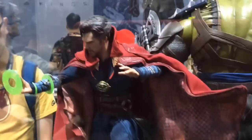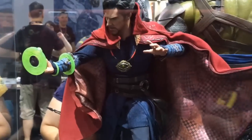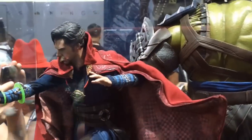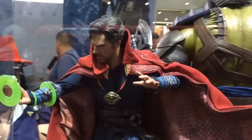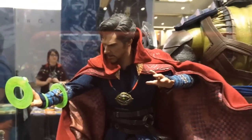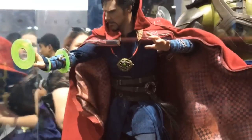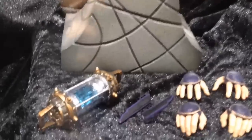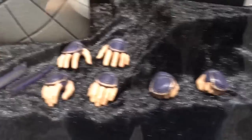The cape was really funny and sassy in the film, so you might want to give it its own personality while Doctor Strange is casting time spells. And I heard he might be in Ragnarok, maybe. He was meeting up with Thor in one of those Easter egg scenes, so never know. Right here we've got the Casket of Ancient Winters and the Tesseract and some purple hands.